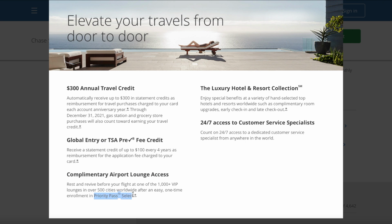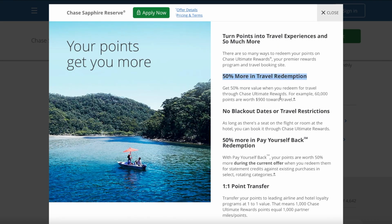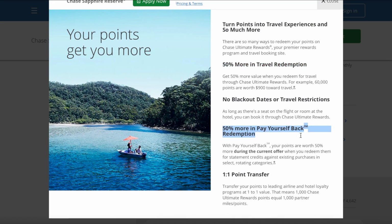Other benefits of this card include luxury hotels and resort collection, 50% more points through the travel portal or while using the Pay Yourself Back feature, and access to transfer partners, which allows you to transfer points at a 1-to-1 rate to all of Chase's airline and hotel partners.